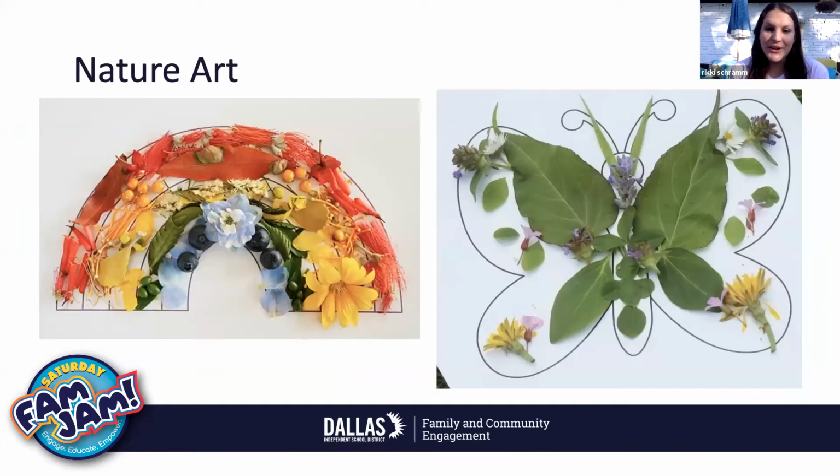All right, nature art. You can get creative with this. These examples I found have just a simple Sharpie drawing on the back, and the kids use things they find on their nature walk to fill it in, or they can draw their own, make their own patterns, whatever it is to get them outside looking around and trying to find something beautiful.